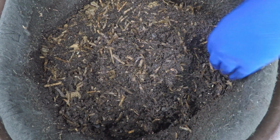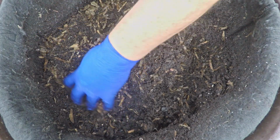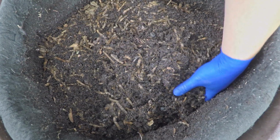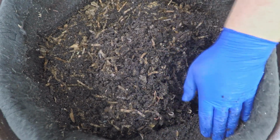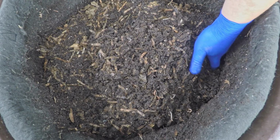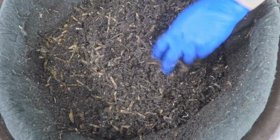In the past, we've come in here and found that a certain amount of moisture had rolled off that plywood top covering and collected inside of this fabric, and then we found little pockets of worms hanging out on the fabric. Today I'm not seeing that.